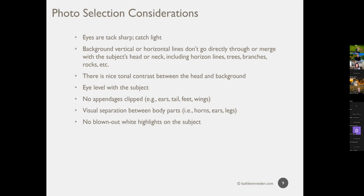Are the eyes tack sharp? Is there catch light in the eye? That's a bonus. Are there minimal background vertical or horizontal lines that go directly through or merge with the subject's head or neck? It might be branches, it might be a shadow line from a rock, but I look for photos that don't have that. I look for photos that have nice tonal contrast between the head of the subject and the background.